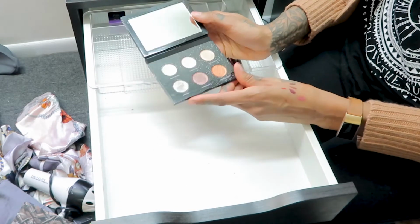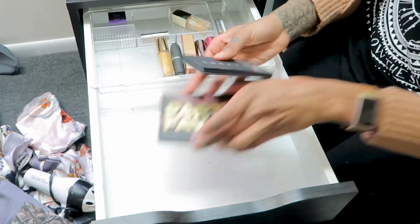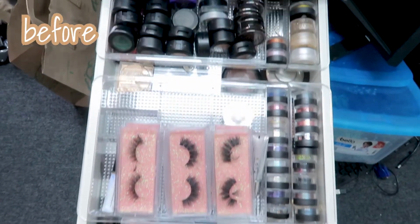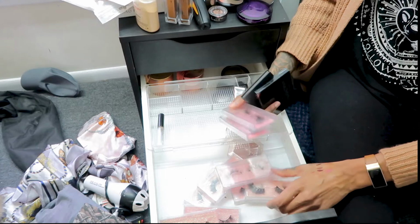So if you want to add some shimmer to any look, you can just add it with that one. So I'm actually going to move these down to palettes now. Then I have all of my lashes here. These are unopened. I like to keep these for photo shoots.